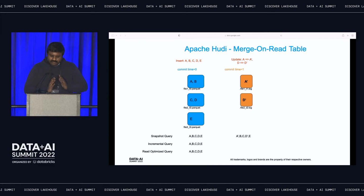So basically, there is a slight overhead here, which means you won't get the exact columnar performance in the case of a snapshot query. But with the incremental query, it's the same as what you saw in copy on write. But if you want columnar performance, you can trade off a slight freshness for columnar performance by using this mode called read optimized view.